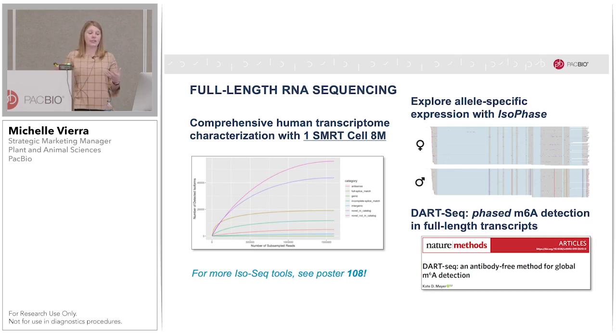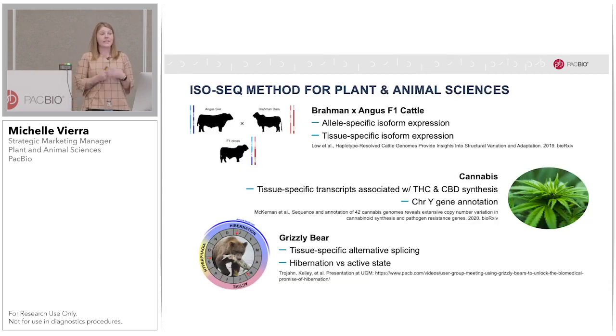So Liz created this tool called IsoPhase that allows you to explore allele-specific expression in your sample. There's methods like DartSeq that allow you to look at phase 6-methyl-A detection in these transcripts. And we see a lot of projects in plant and animal sciences that are actually presented at PAG. One example is this Brahman-Angus hybrid cattle, where they used Iso-Seq to look at both allele and tissue-specific isoform expression.